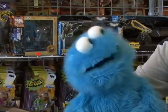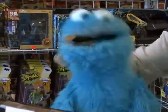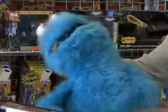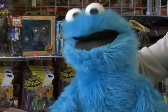Okay, give me my cookies. Here you go, Cookie Monster. Om nom nom nom nom. Okay, two more. Om nom nom nom nom. Oh, delicious. Now they're chocolate chip this week, so they're better.